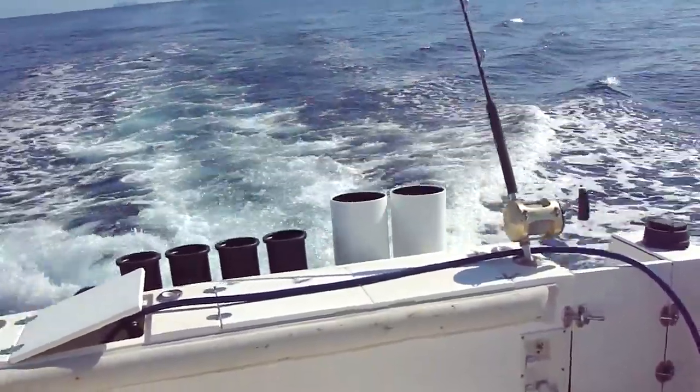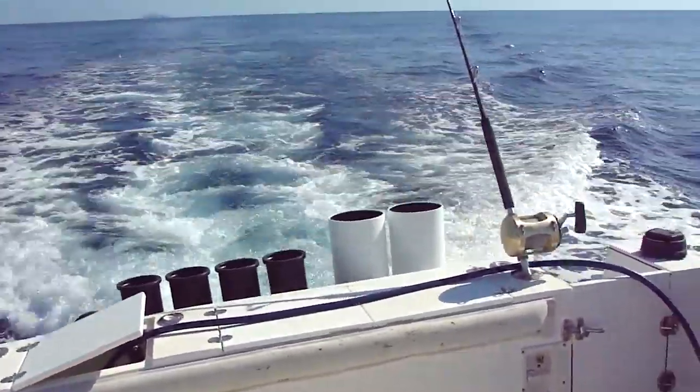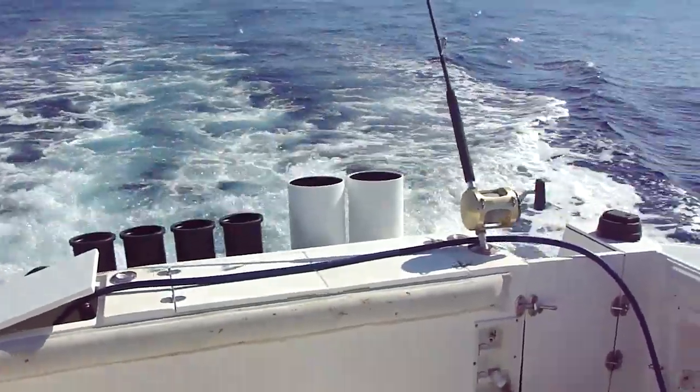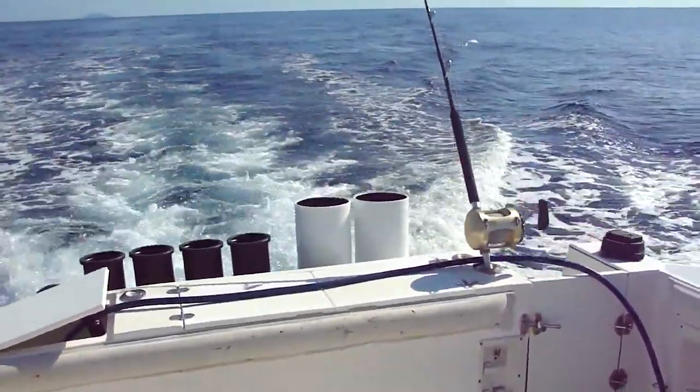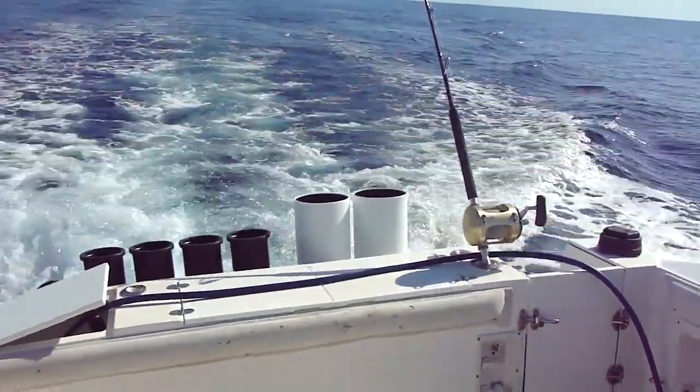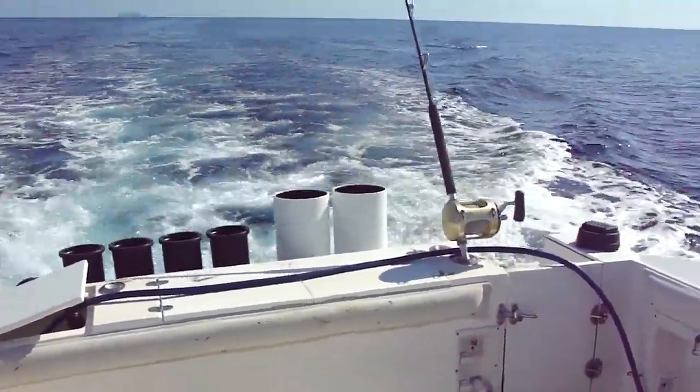I usually don't use them for Dorado, but we usually have either one or two teasers in the water also. And that's why when we get a fish on, especially Dorado, that move back and forth behind the boat a lot, we need a lot of people on the boat just to get all this equipment in quickly.